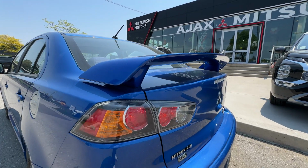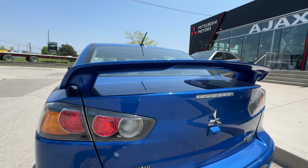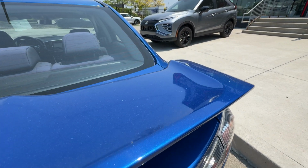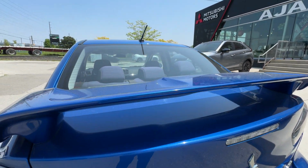Now look at the spoiler up top. I'm not a big fan of spoilers. This one though, actually suits the car. It really does a nice job at finishing off this trunk lid. Looks really super sporty. Love the fact that it's not just flat, it does have some contour to it as well. I'm sure it's functional at some point.